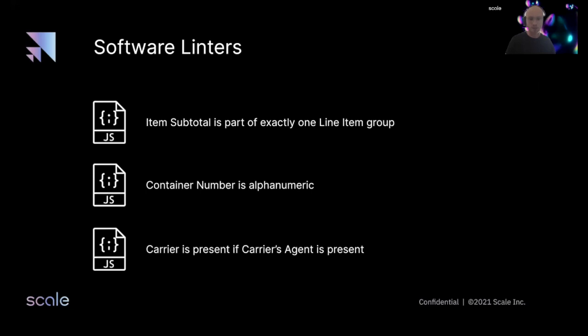Here are some of the rules we can implement. For instance, we can make sure that every number only contains alphanumeric characters. Another thing we can do is make sure that fields that have to be attached to a specific item, let's say subtotals, are attached to one and only one item. There are plenty of rules we can implement. They are very fast to implement, and then we can quickly flag the documents that don't respect these rules. This helps get rid of a lot of errors that may still exist after we have labeled the dataset.